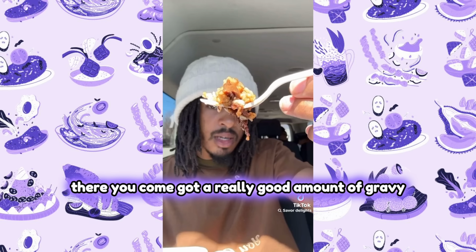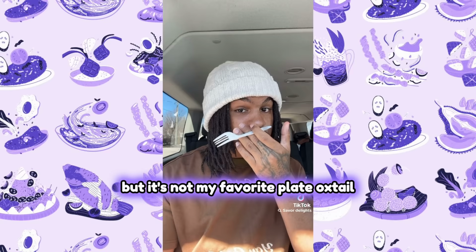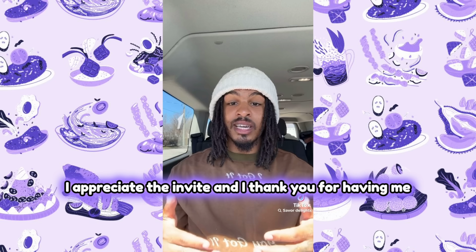There it comes. I got a really good amount of gravy, I will say that. This is the rice with the oxtail gravy. Almost everywhere. I really like that gravy and I like how the rice is cooked, but it's not my favorite plate of oxtail because it is really fatty and I wish I had more spice. This is a little above average for me. 6.5 out of 10.